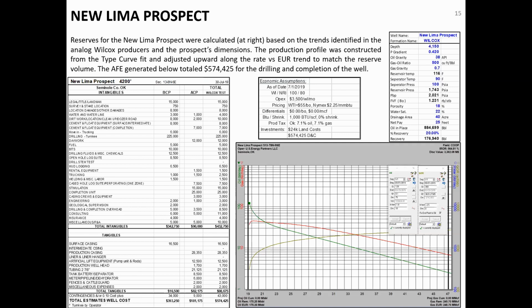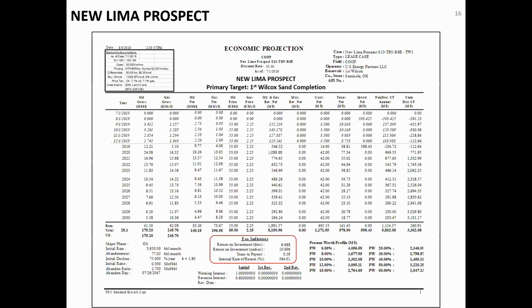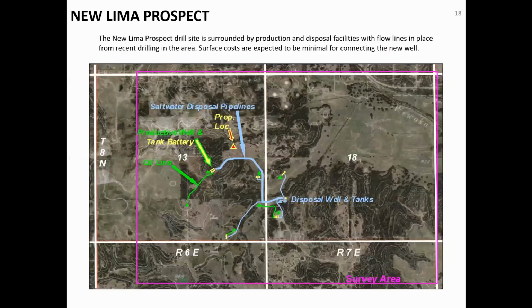And then the economics for this location alone, and we've already been through the numbers on the summary slide, but again, it's a 564% rate of return for the 175,000 barrel economic limit recovery. And then there's your AFE with some small acreage costs built into it. And then lastly, just a picture of the surface setup out here. Like Mick described, there are some disposal facilities just offsetting where this new location is going to be, and that should allow us a quick and easy tie-in to handle water production.